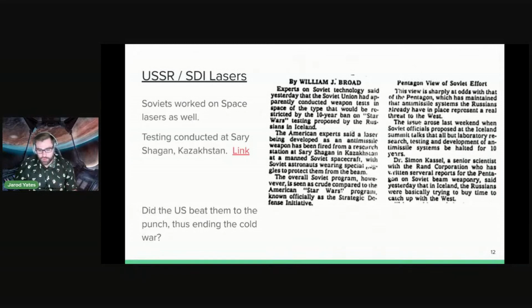So here's some evidence for why we need to do this. This is a New York Times article from October of 1986. The gist is that the Soviets were working on these particle beam weapons and laser weapons over in Kazakhstan at their Sary-Shagan test range. There was evidence that they were successful. The problem was their actual output wasn't high enough to be considered a threat, but the rate of progress was. Coincidentally, Russia was begging us to stop and halt all of these broken-treaty experiments into these space lasers just so that they could catch up.